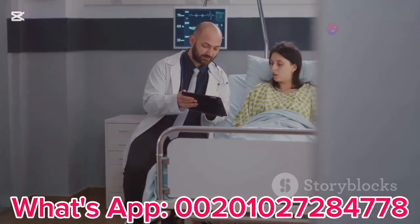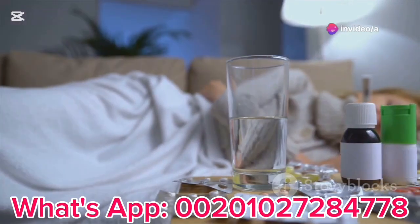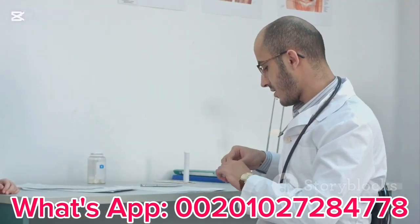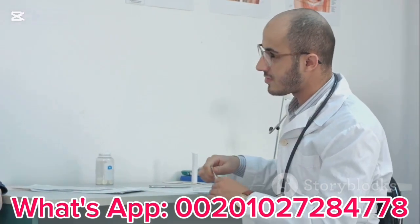We'll run the necessary tests, he concluded, and get you started on the appropriate treatment right away. In the meantime, focus on resting and staying hydrated. With a renewed sense of hope and a plan in place, the patient left the doctor's office, feeling empowered and ready to fight back against the invisible enemy within.